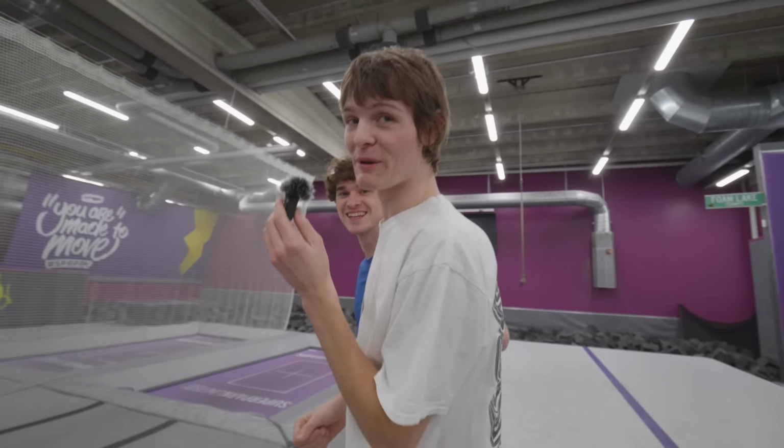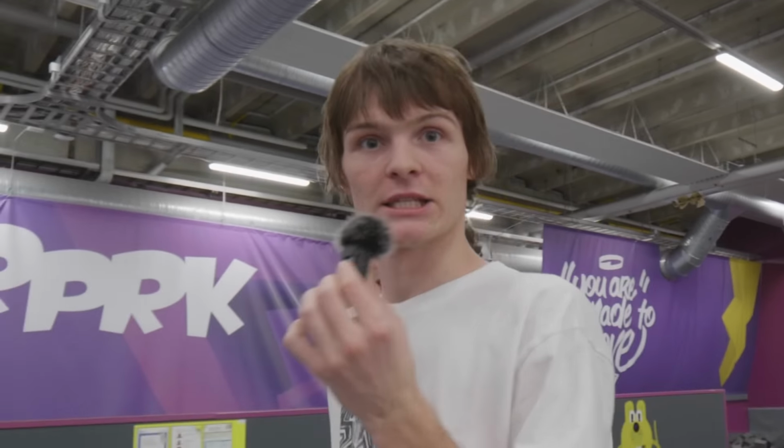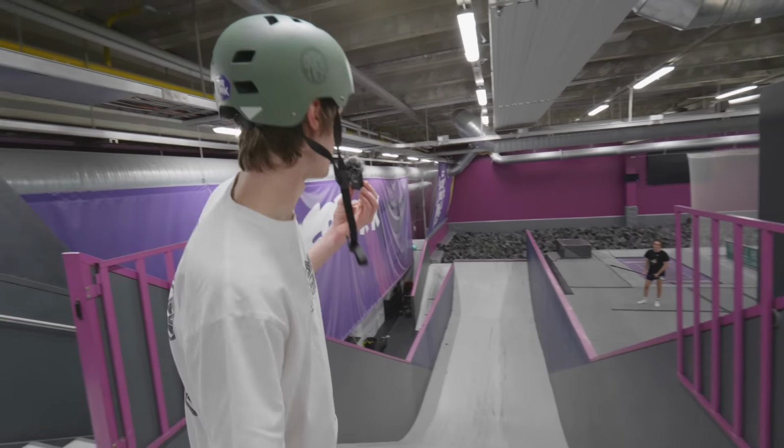So there's one more part of this trampoline park which really makes it live up to that $1 million hype. It's this. A giant mega ramp. And obviously this isn't a trampoline, but it helps with the value of the park, making it hit around $1 million. And what are you gonna do for us?